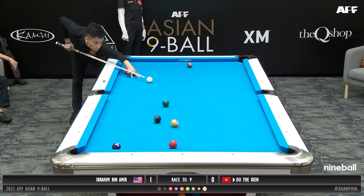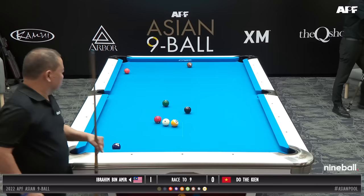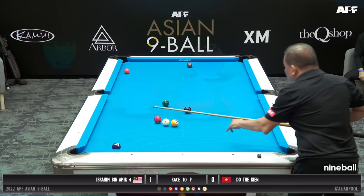Decent kick shot. Never quite sure where they're going to end up overall. Could have been a lot worse. Could have been a lot better. That just shows you the gap he's dealing with.